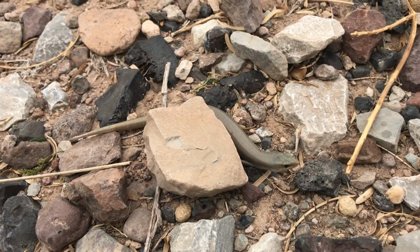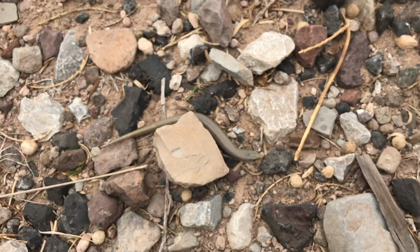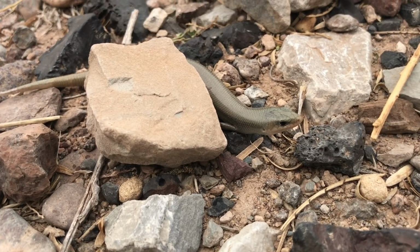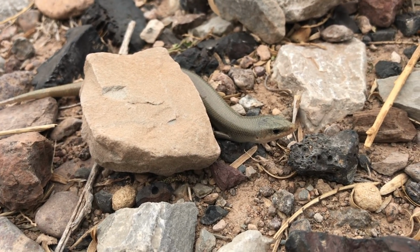But in addition to being a mimic line skink, this is the patternless variation in West Texas. So this is definitely very cool. I'm excited to find this guy, take some pictures of him, and let him back under his rock.